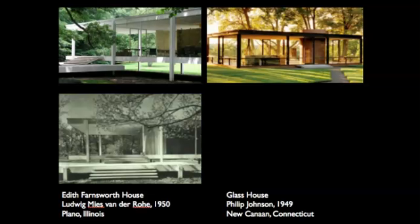The house is one open space with cabinetry in the center containing fireplace, kitchen, and 2 bathrooms. In this house, the window becomes the wall, and the wall is merely the thinnest of screens between inside and outside. The glass house is also one open space. Its core is brick and contains the bathroom and fireplace. The kitchen is a freestanding counter.